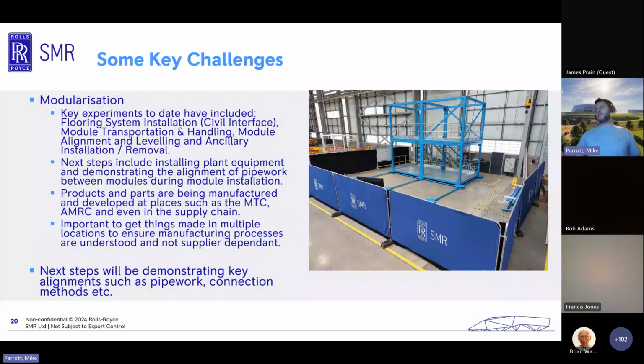So the next steps, as you can see here, it's an empty module frame. There's some railings around the outside, and there's some stairs. However, we've actually started developing and they've been working on making and filling these modules with products to demonstrate that all the products fit. We've been doing some augmented reality work as well, so we can fold that into there. Look at the connection methods, space for welding, using TWI and other organisations as well to support the real demonstration that this does work.